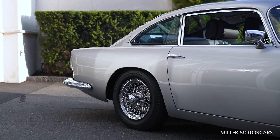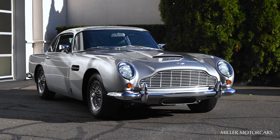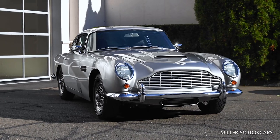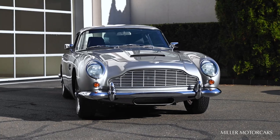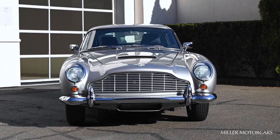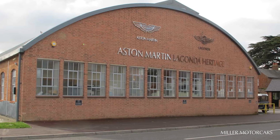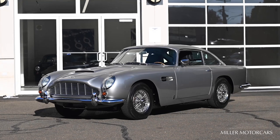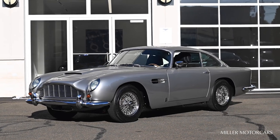What makes this particular DB5 very special is a little bit of the history. This car actually started its life as a right-hand drive, European spec, with a dark blue metallic paint. This vehicle has been meticulously restored and upgraded at Aston Martin Works in Newport Pagnell, United Kingdom, which is actually the original factory this was made. During the restoration process, this car was stripped down just to the chassis. It was repainted in probably Aston Martin's most iconic color, which is silver birch.